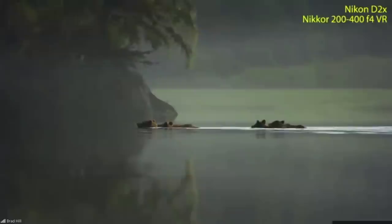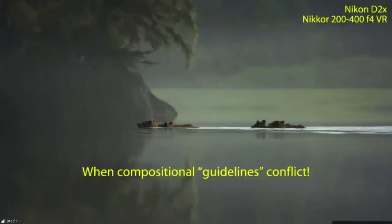Now, the other thing that you're going to face inevitably when you've got a whole group of guidelines in the back of your mind is that there's going to be scenarios when compositional guidelines conflict. As an example here, we've got some bears, a mother with three cubs, swimming in an estuary in the Great Bear Rainforest, with a strong leading line provided by the ripples, actually, and the reflections. In this particular case, one might argue that we should position these bears a little lower in the frame along the rule of thirds.